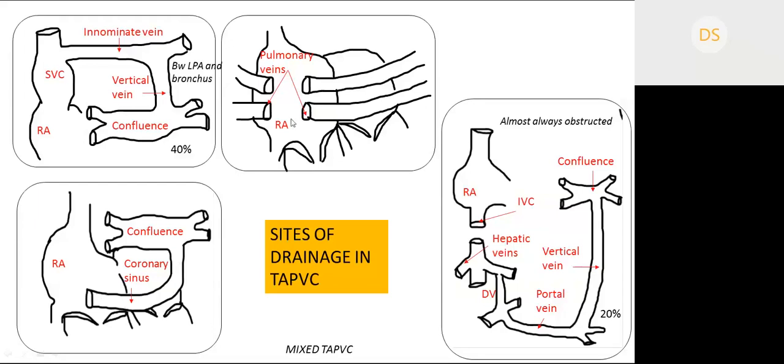Now, this type of TAPVC where the pulmonary veins commonly enter directly into the right atrium is unobstructed, in the sense they do not tend to have obstruction. However, when it tends to enter into the coronary sinus, sometimes there could be narrowing at the mouth of the confluence into the coronary sinus, which can cause obstruction. So you can realize here that if there is narrowing at this point, then I am going to have pulmonary venous obstruction indirectly, and I can have pulmonary venous congestion.